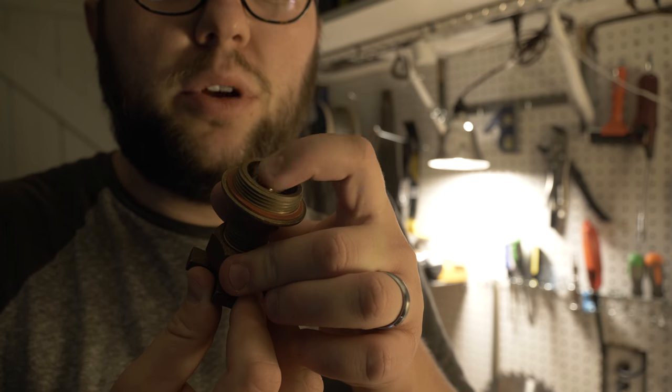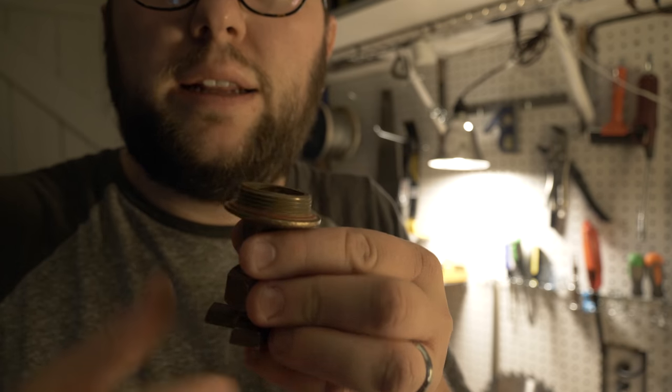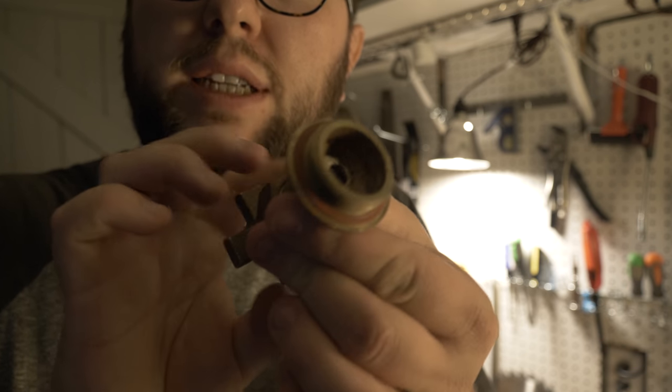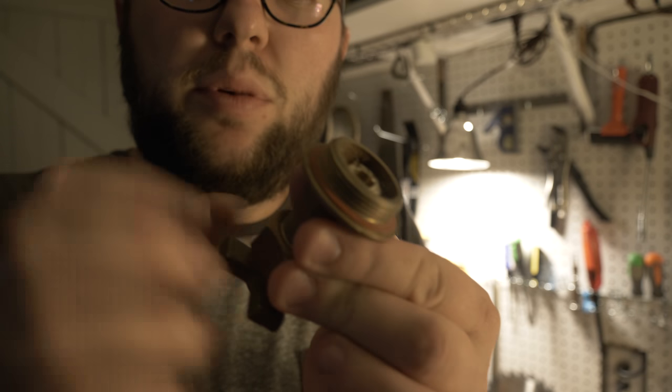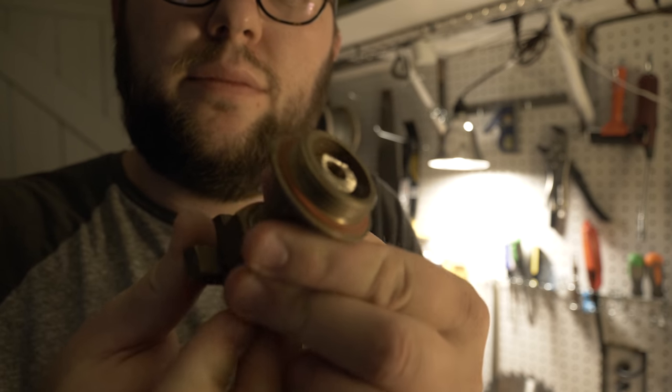Right here is where I'm gonna put a piece of copper or something, make it so this is all insulated. And then you turn it off by twisting it out. And then when you twist it in, it bridges that gap in the hot wire. And there you go. Bob's your uncle.